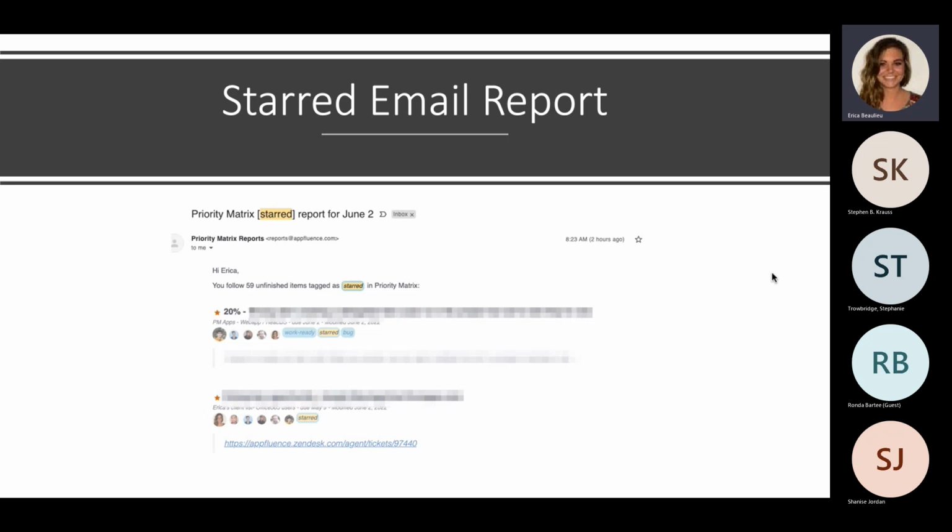Those starred items definitely don't want to go unnoticed, and they're definitely something you need to be paying extra attention to. So every single day, you'd also get a starred email report to show the latest updates and latest modifications on those starred items that you've been working on.